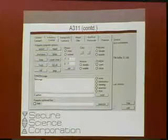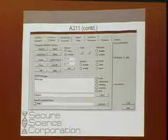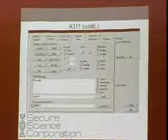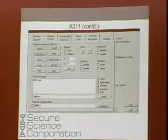Here's what the phishers see when they're using this Trojan. So they have kind of like NetBus and all the other ones. You basically have control of their computer. You can freeze their computer, you can trash it, you can kill it.